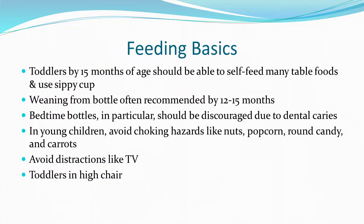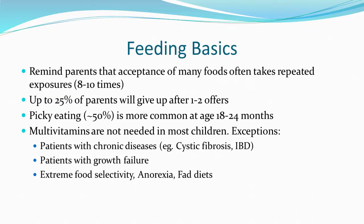One thing that a lot of parents don't recognize, and even a lot of healthcare providers don't recognize, is that a lot of children are labeled as being picky. They might try a food once or twice and not seem to accept it, and parents will say, oh, it's a picky child. But it's well known that it can take 8 to 10 offerings of a food before a child will love it. Picky eating tends to peak between 18 and 24 months of age, and so oftentimes you'll see parents come in with their 2-year-old saying, I can't get this child to eat.